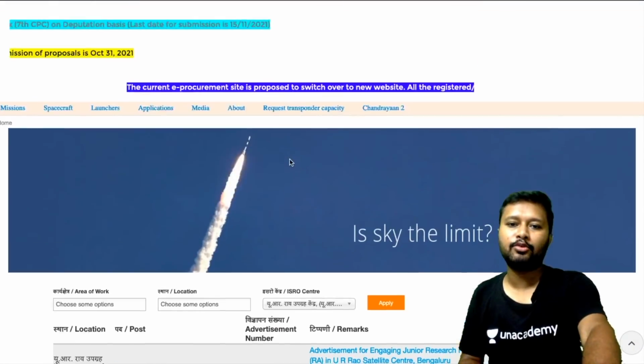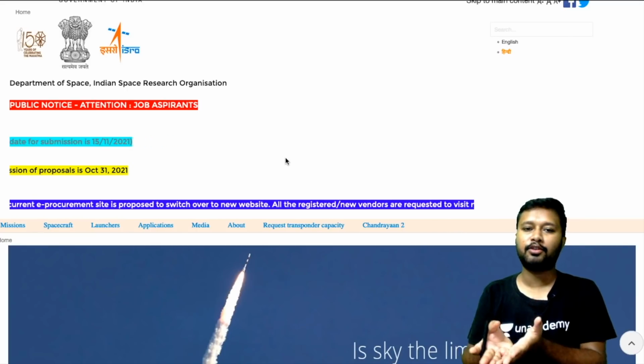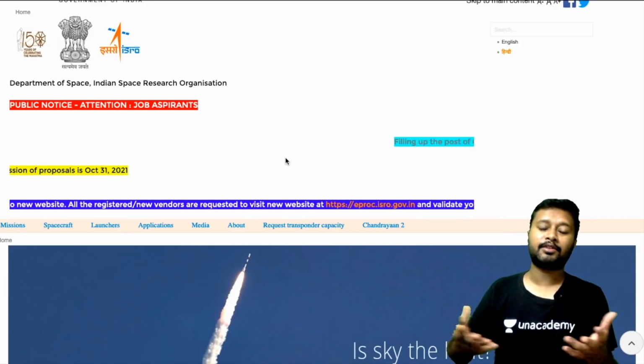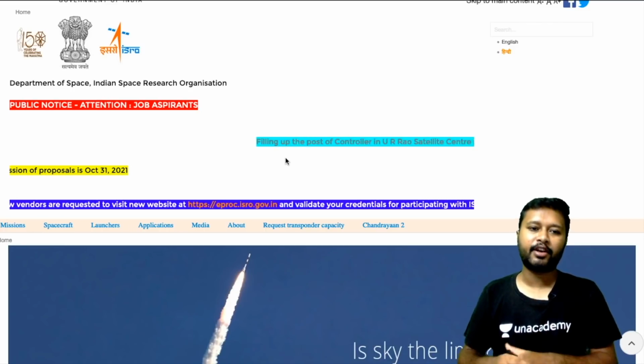I hope that you all will think about it, and if you are interested in it, you should actually go. I'll encourage you to go for it. It's one of the very renowned institutes, and the eligibility is also not JRF specified. They are asking for NET or any equivalent exam, so you should apply for it.